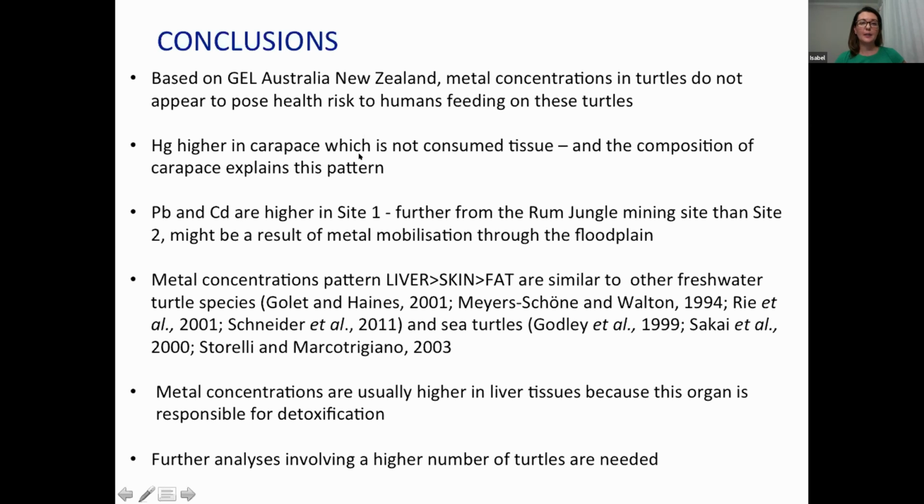The mercury was higher in the carapace, which is not a consumed tissue, so it was higher than the skin. Of course, the skin has keratin as well. So we can understand from the literature that the keratin from the carapace can accumulate more mercury because of the scutes. Keratin is a metal binding protein that easily accumulates mercury.